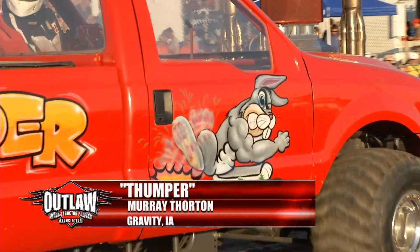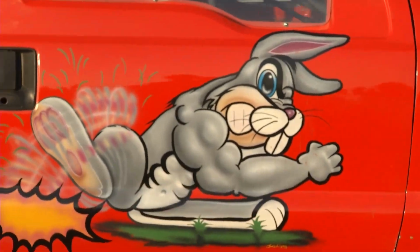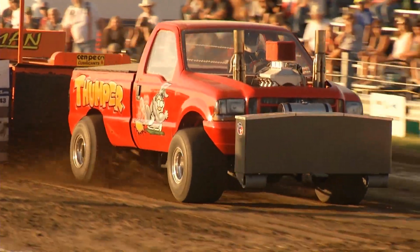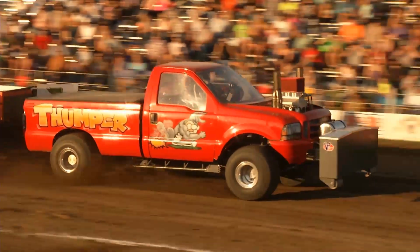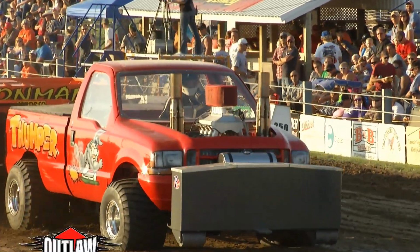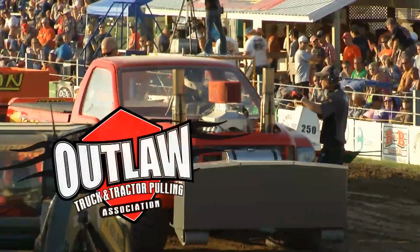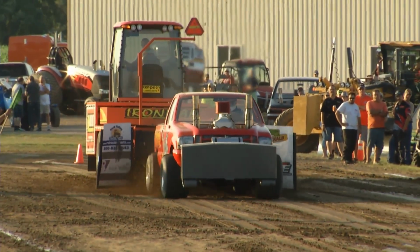Here comes the Thumper backing up. Mary Thornton doing the driving. This is a 2003 Ford Super Duty. Man out of Gravity, Iowa, made his intentions well known early in the season. He's going to be running for the points. A good runner he is. He stayed away from the sidelines. Going to kind of wind up right in the middle of the pack around 305 and 58. Nothing outstanding on that pull, just a good, smooth, straight run.